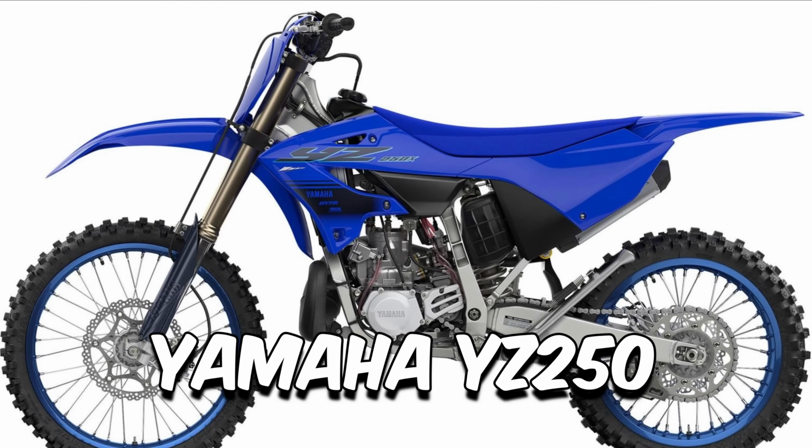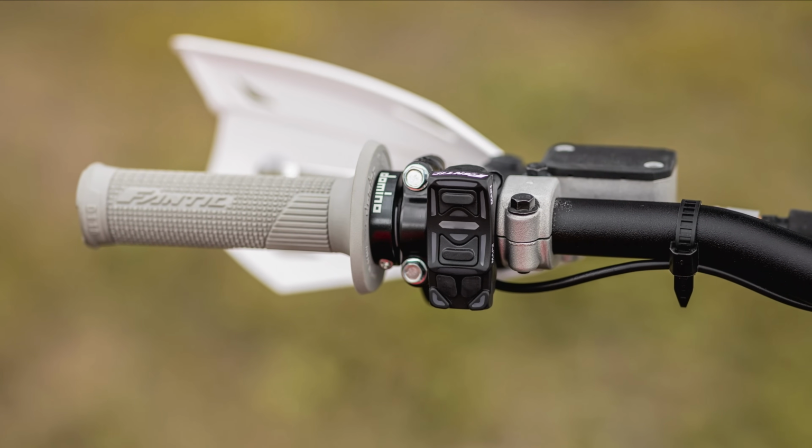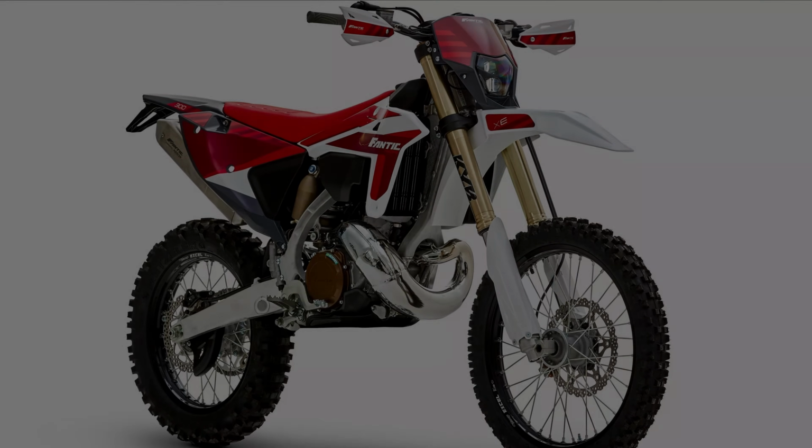What is the difference between Fantic and Yamaha? These are the key things. Fantic has direct fuel injection, electric start, hydraulic clutch, longer gearbox that is adapted to enduro, and a few other little things. But the most important thing is that this motorcycle can be registered and can be ridden on the road.